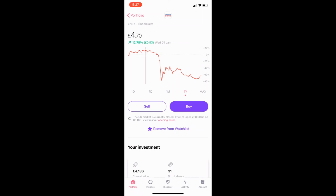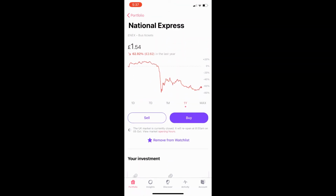Because if every share goes up £3 a share, that's like £90 profit really. So that will be really good. So I'm just hoping that one goes up really.